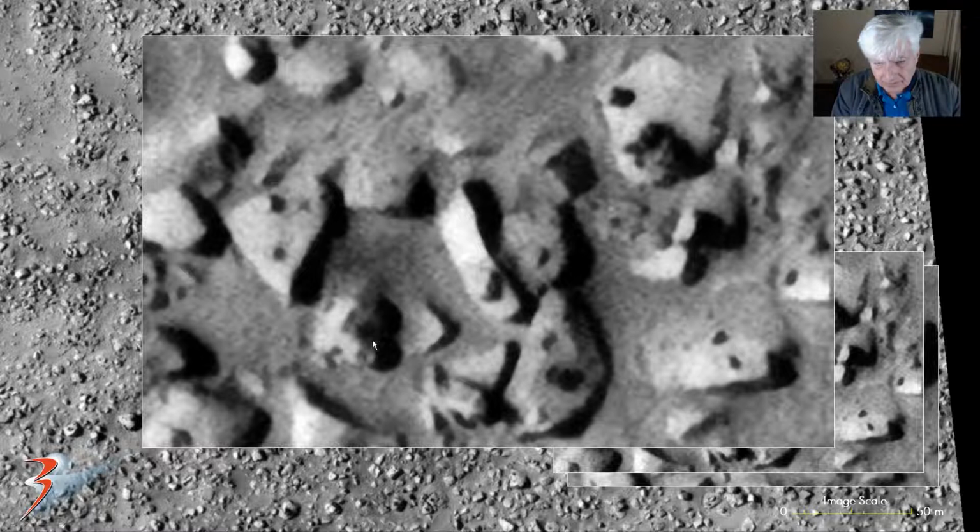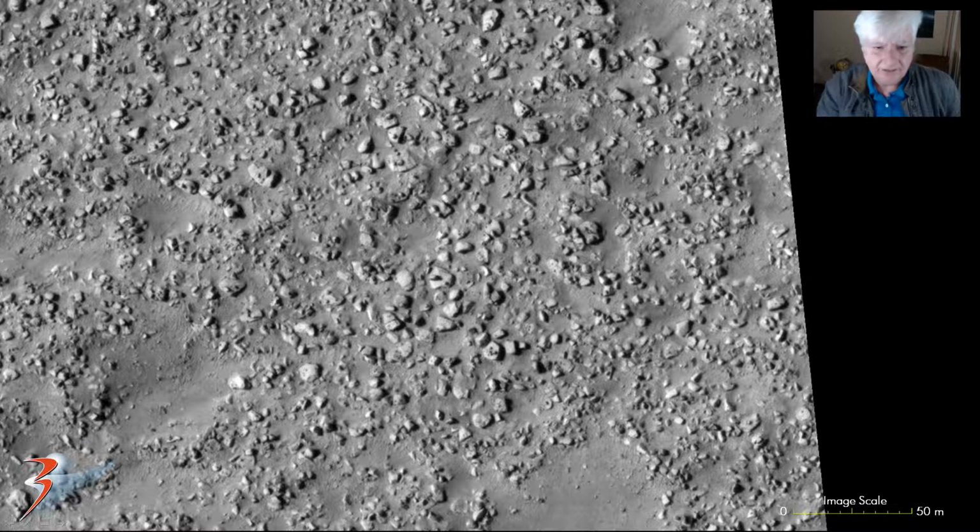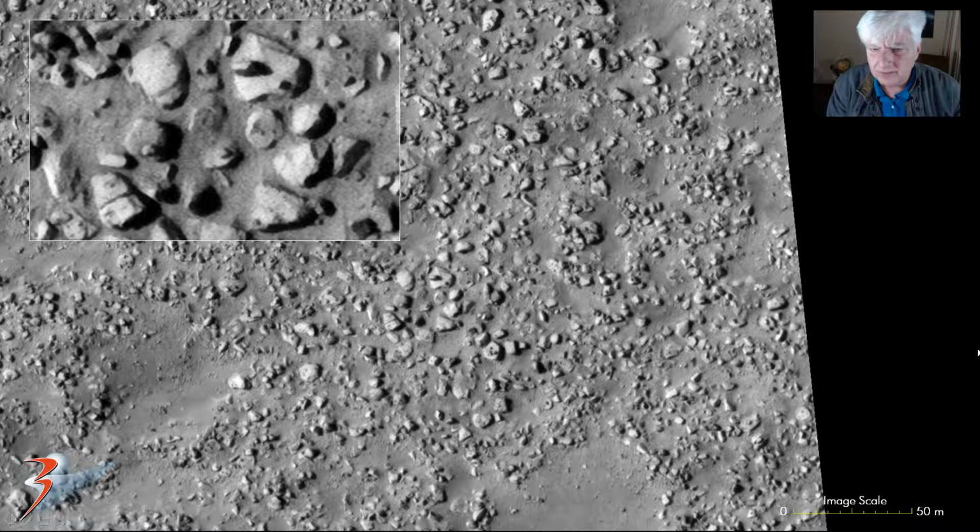That looks like some type of machine parts, pipes and gadgets. I don't know, I'm only speculating. Until we can get there, can't really say what these things are for sure. So we're checking those anomalies out.